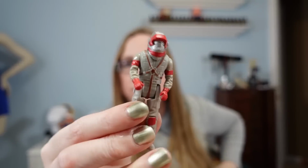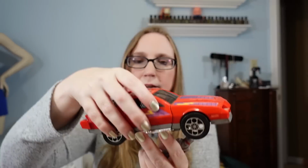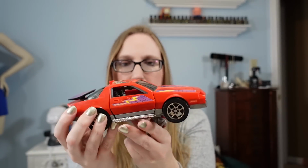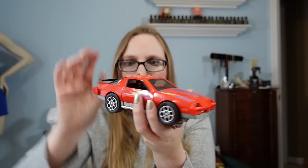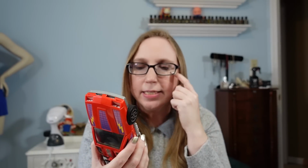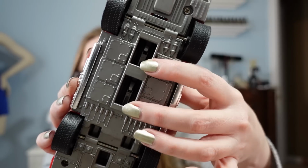But it does have the car in here as well as the figure, and the figure still has his mask. It pops off and you can see his face, and then the car. And the car does some stuff, like these things on the ends pop down, the doors open up, and it is missing. There were these two little bombs that went underneath here, and they are missing.